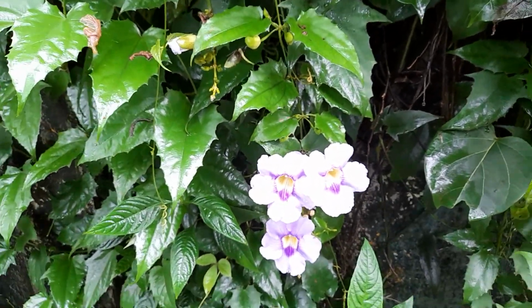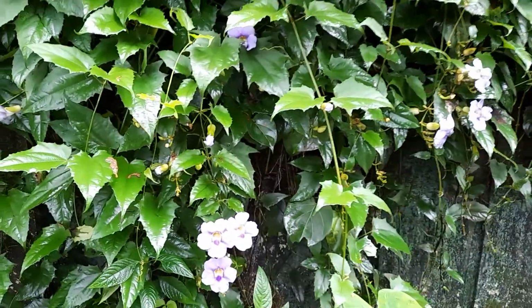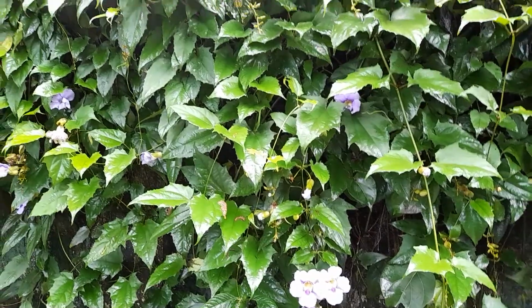And this particular one, this Thunbergia grandiflora, it's a very beautiful plant, no doubt.